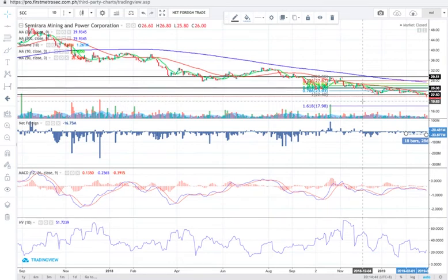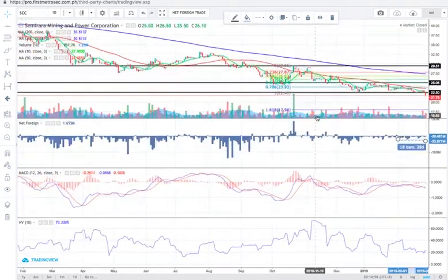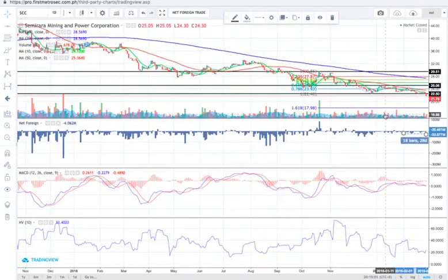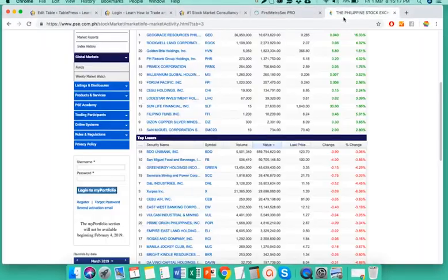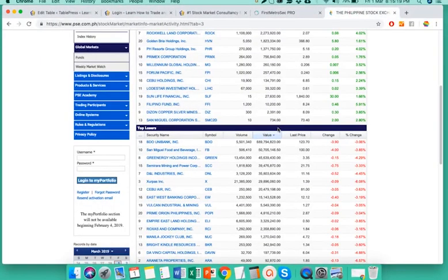Now, if you don't have SEC yet, just like the recommendation I gave for the other stocks we talked about a while back, do not rush yet. Wait and see if the price will settle down at 20 pesos per share. If the downtrend continues, then monitor 18 pesos and see if the dust will settle down at 18 pesos per share. Okay, now let's move on to the last top loser for today, and we have DNL.